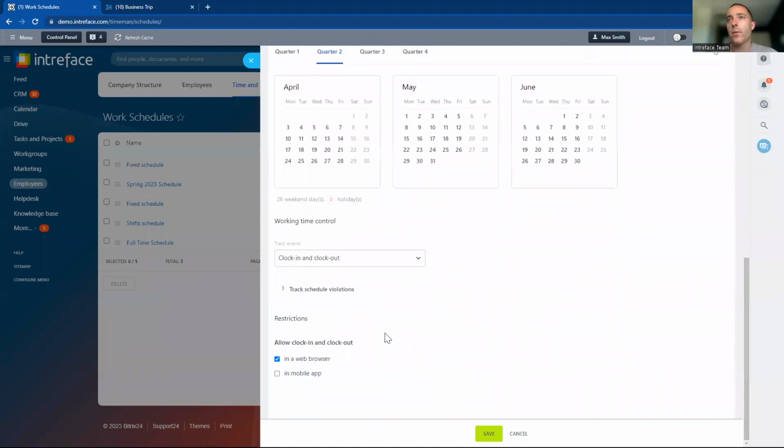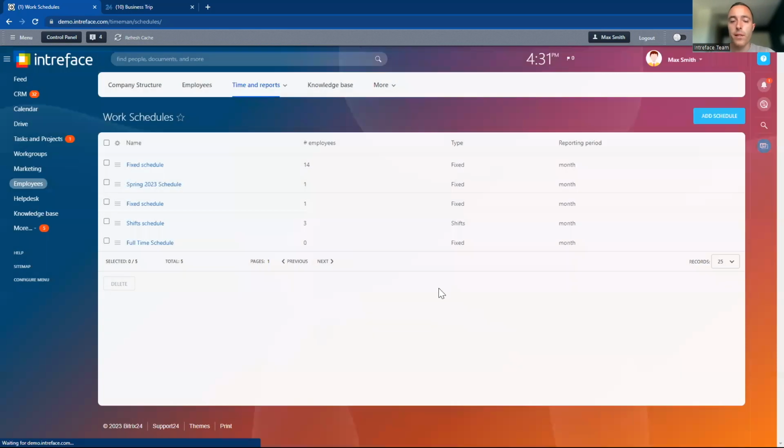And through here, we can select how we allow a user to clock in and clock out of the system. If you wanted to allow the user to clock in via the mobile app, then we could automatically click in here on the mobile app, and that would allow the user to use the mobile app to clock in to the system. But we do get this question a lot: people don't want a user to clock in on the mobile app. They want them to clock in on the browser. Again, all you do is tick that off and then save that setting. So it's very easy to customize how a user is able to clock in and clock out of the system.